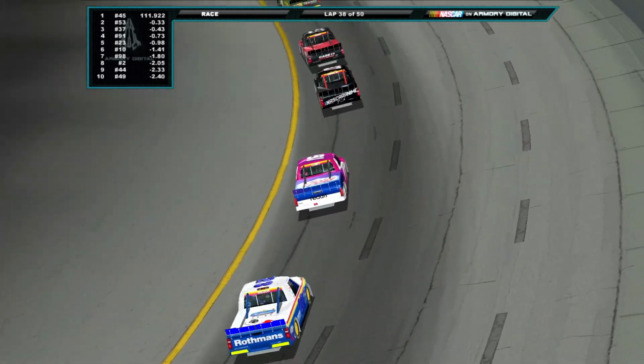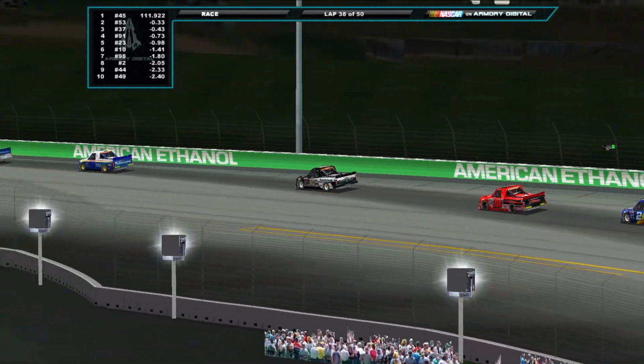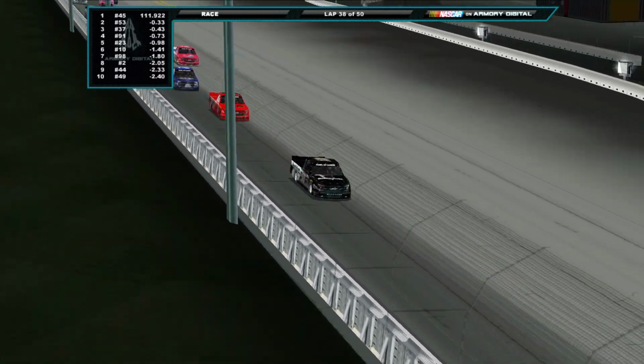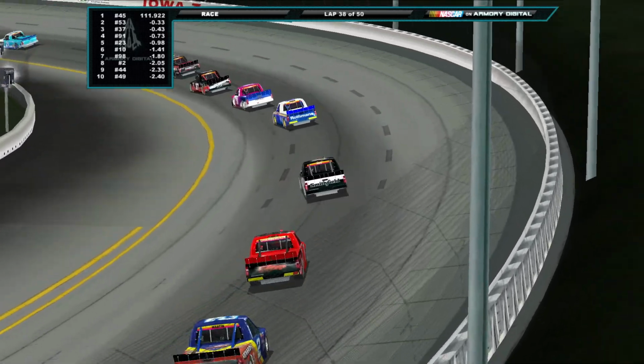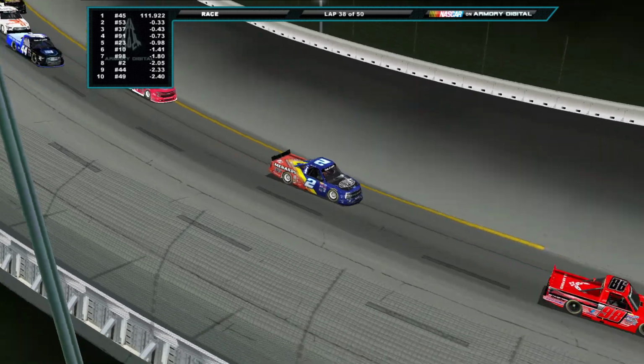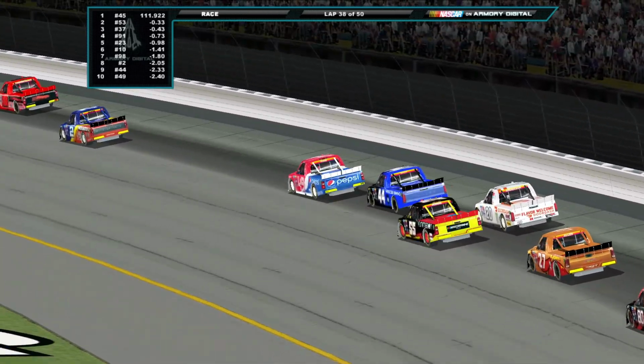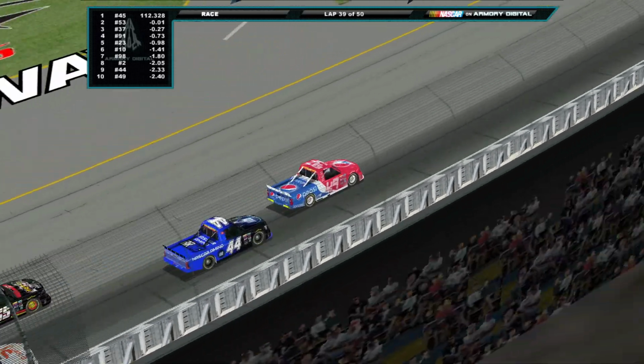Lumet worked his way back in 4th after that restart. Wilson, the 23, is 5th. J Hope up to 6th now. Attaboy, Jay. Attaboy. This truck just continues to climb forward. The 98 of Chamberlain is 7th. The 2 of Martin is 8th. The 44 was 9th, but is now behind the number 49 of Floor.